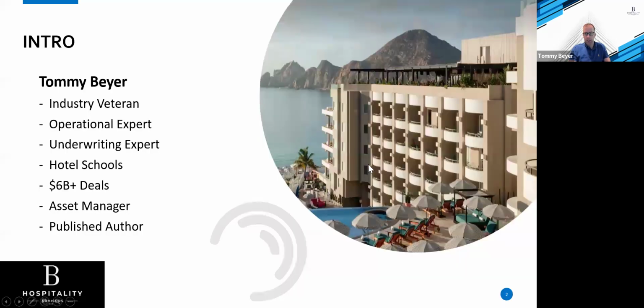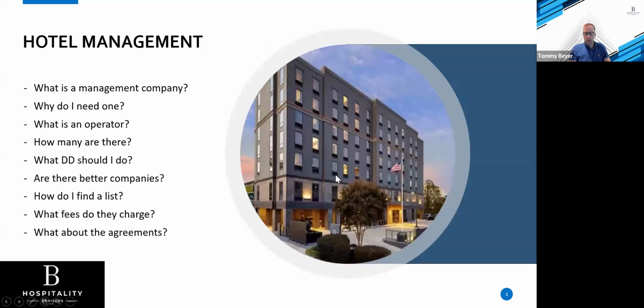So, this hotel actually here is in Cabo. I think it's a beautiful property, really well located. I've actually underwritten this deal with a different client. It's an independent hotel there. And then this one is called, I think, the Cumberland House. It's in Knoxville, Tennessee. It's Tapestry. It's a soft brand by Hilton. So I didn't just pull random stock photos. I wanted you guys to know that.